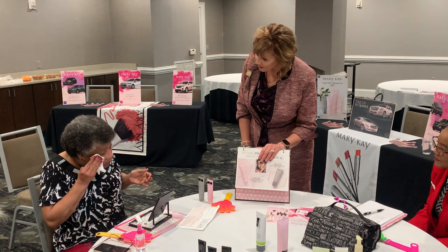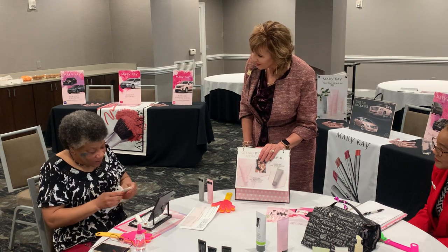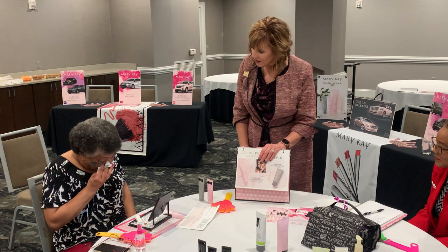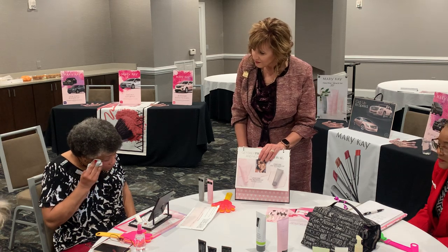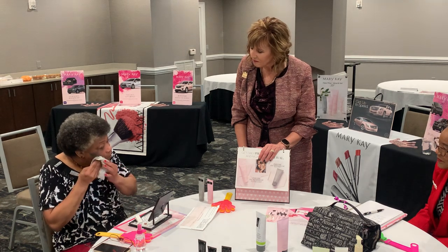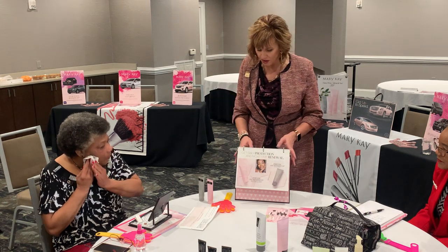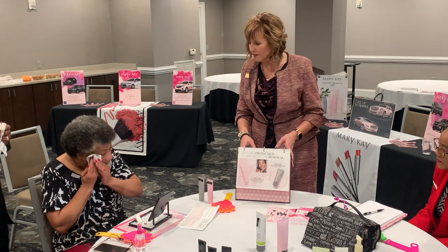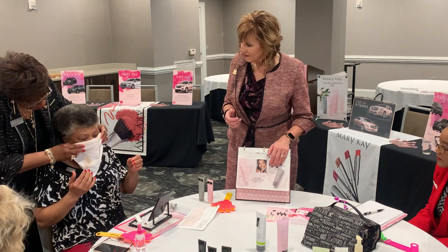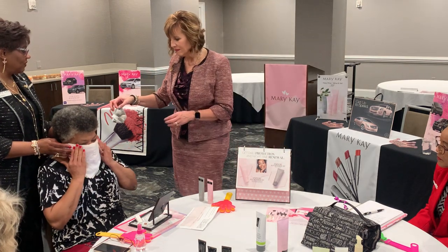All right, got that off. See how easy, are you surprised how easy it comes off? You would think you have to scrub. I know. Don't you love the smell? I don't smell it when I first put it on. When you put it on, yeah. All right, and then she's gonna give you another washcloth just to finish it up. There you go.